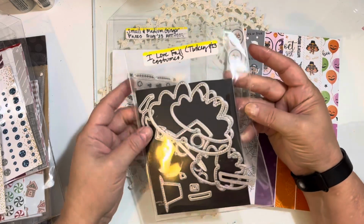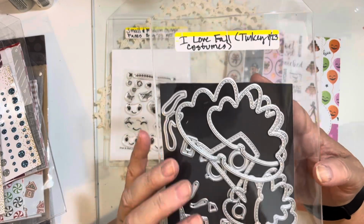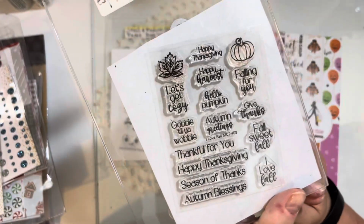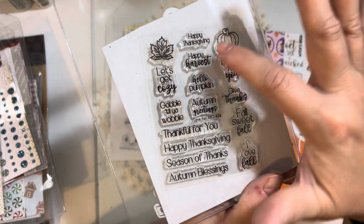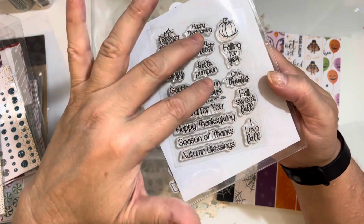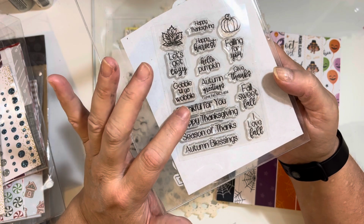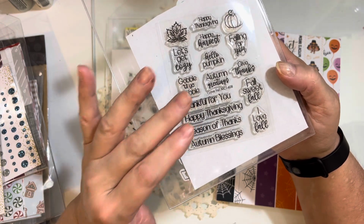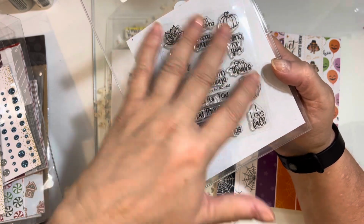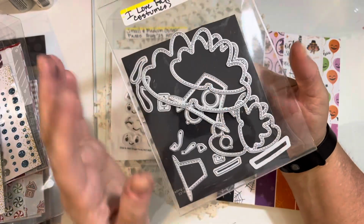So then the other thing that we're showcasing today is the I Love Fall dies and stamps. Okay, so there's this beautiful little stamp set. Let me see if I can get it totally in frame. It has a pumpkin, a leaf. It has beautiful sentiments. These sentiments are also made to fit in the spoon and rolling pin from the last release, as well as the Jingle All the Way spatula. So a lot of these will fit on those icons too, but it was released with these turkeys, okay?